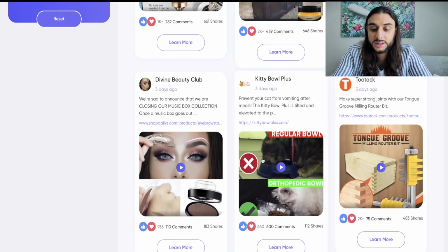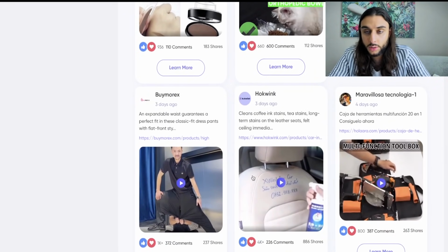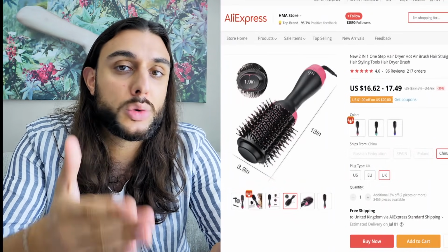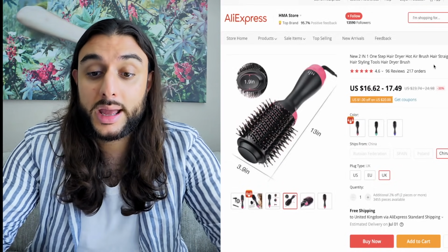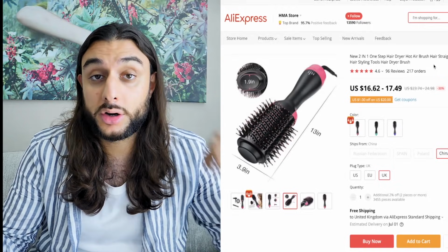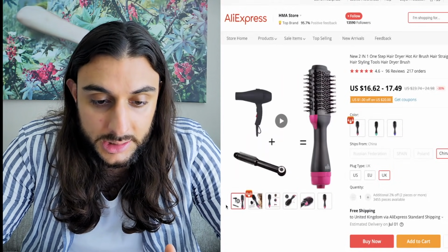It's got lots of likes, it's got lots of shares, and basically you're looking for what we call a viral video, the actual exact product that we used for this store. And this is a 2-in-1 hair dryer and a hairbrush straightener, so it dries your hair and it straightens your hair for women and all the people that have got long hair. And you can see the product here.